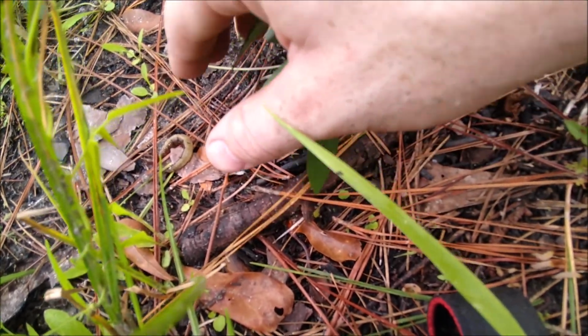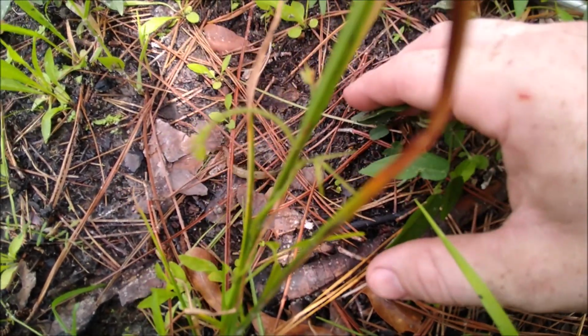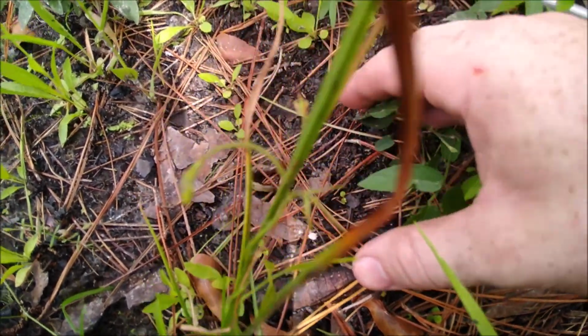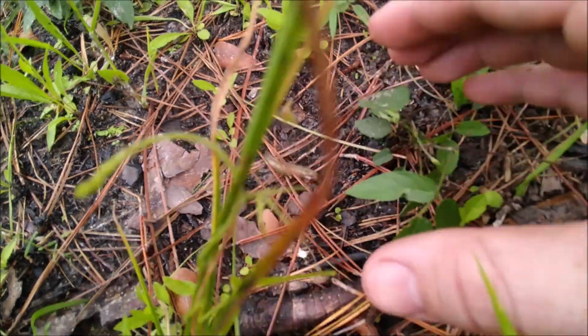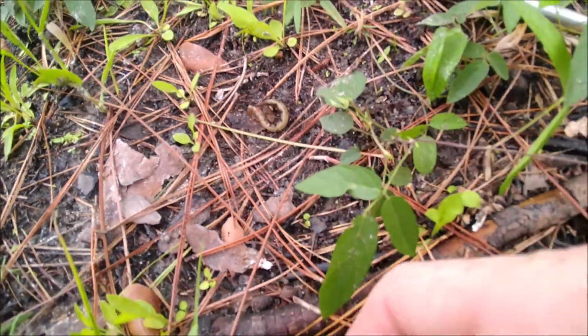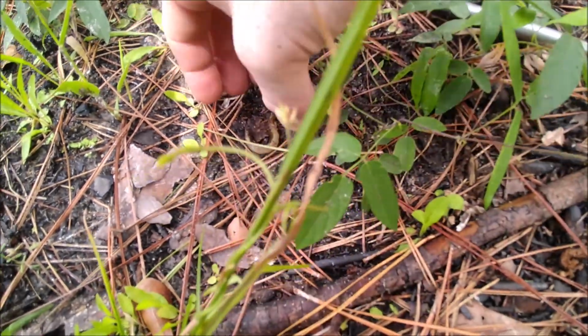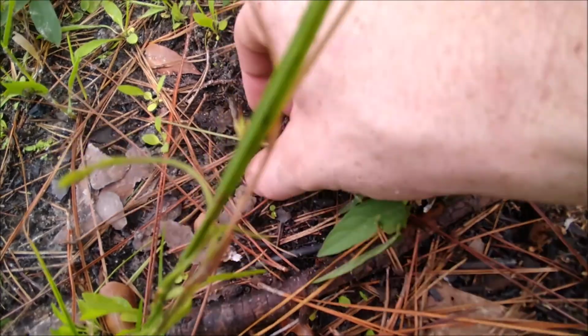He was just in the water, so I pulled him out because he looked like a snake, but no, it's not a snake. It's actually a water beetle larva. I'm going to put him back in the water because he's stressed, being attacked by ants. Let me grab him and I'll be on my way.